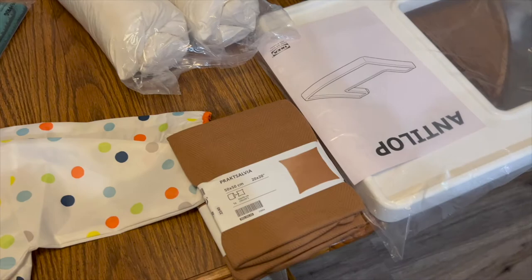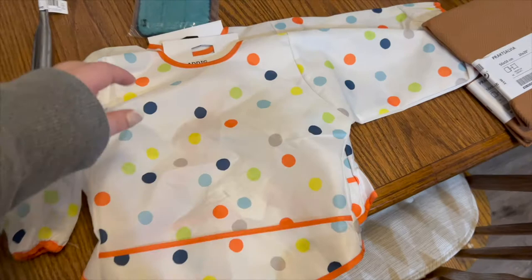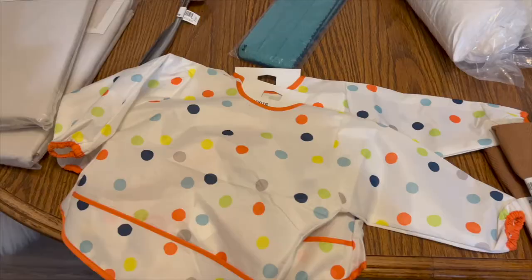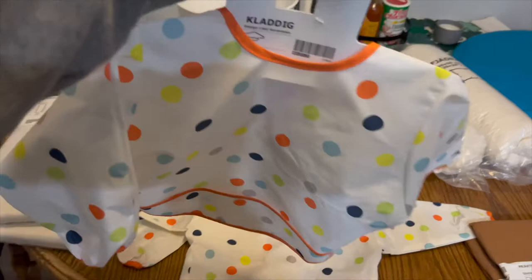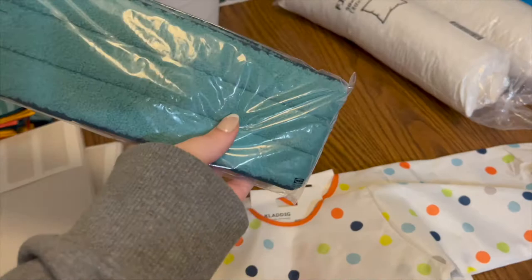And then we got two of these shirt bibs for Finn. These are $7.99 at IKEA. He has one, it's actually over here. I'm trying not to make it shaky, but I'm sorry. It's this one. I got this at Target. It was $9.99 each. So instead of buying more of the $9.99 ones, we got two of the $7.99 ones at IKEA. They feel the exact same. Honestly, they look a little bit bigger, so it'll probably fit him for longer, which will be good because he is a chunky boy.